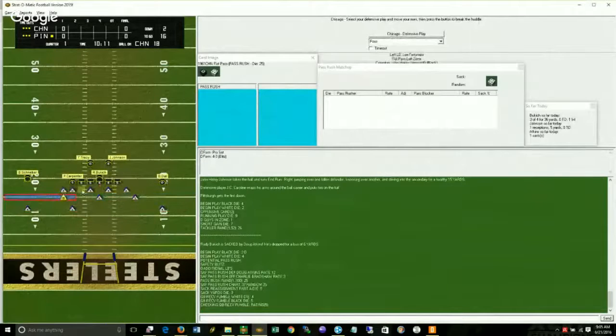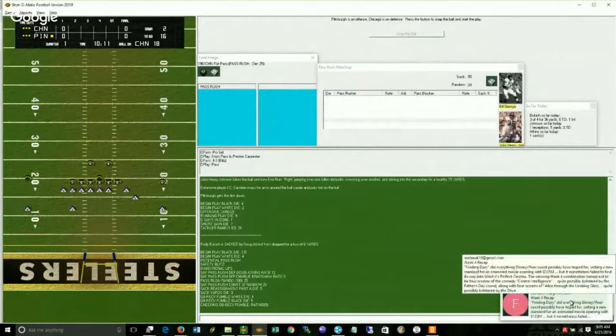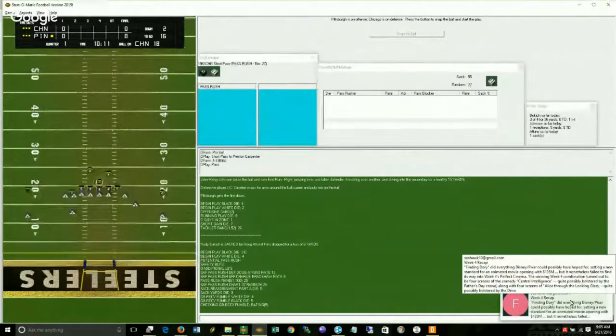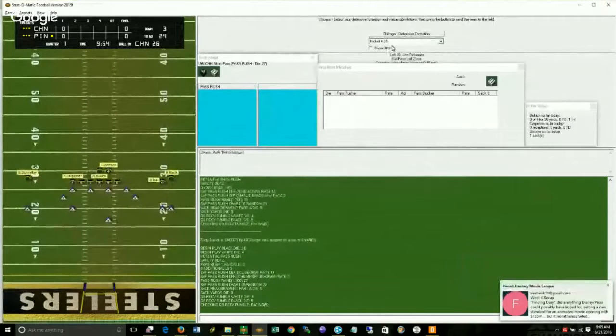2nd and 16. 4-3 showing blitz. This time the Bears bring 2 linebackers. Short pass to Preston Carpenter. 55% chance of a sack. Bill George is the challenge, and it is a sack. Pushes the Steelers back to the Bears' 26-yard line.